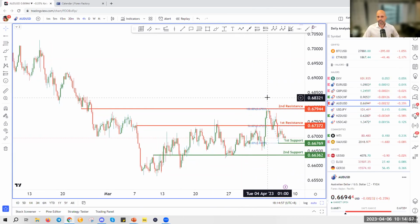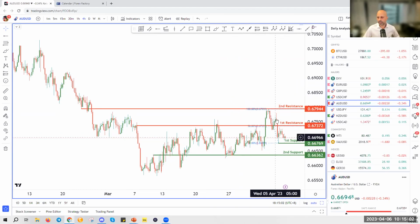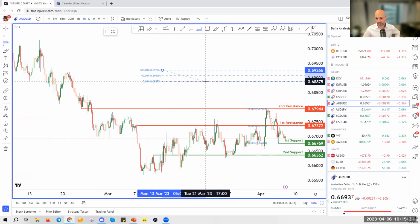Okay, so what we've done, just to quickly summarize, is look at the Aussie dollar chart based on the 4-hour time frame. And we also knew that there was an RBA cash rate announcement on Tuesday, where the central bank did not raise rates and caused the Aussie dollar to sell off. So based on that, we've identified support and resistance levels using the Fibonacci retracement tool.